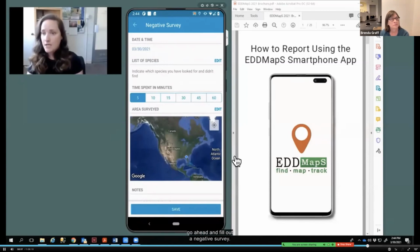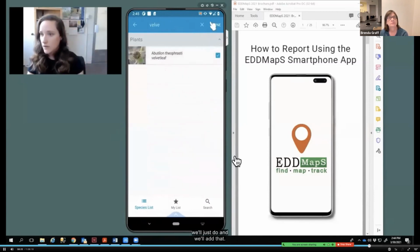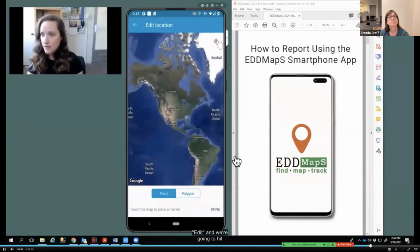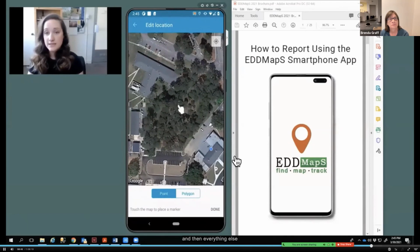So if you are out surveying an area and you don't see certain species, go ahead and fill out a negative survey. Again, some information is automatically filled in, like the date and time, but you will have to update your species list. We'll add that. Your time spent is, again, great for volunteer hours. Then you are going to have to edit your area surveyed. So we're going to hit edit, and we're going to hit that button to quickly go to where I'm located. Then everything else is the exact same as I've mentioned for the map feature for both Android and iPhone. So we're just going to do a point here.